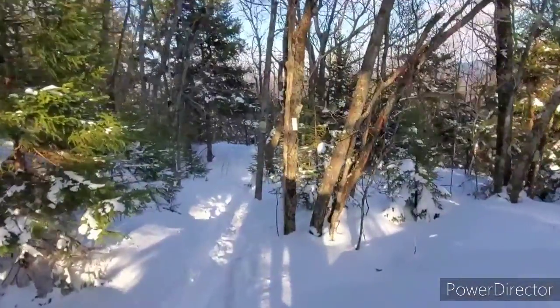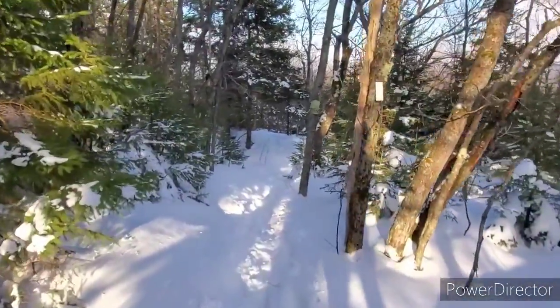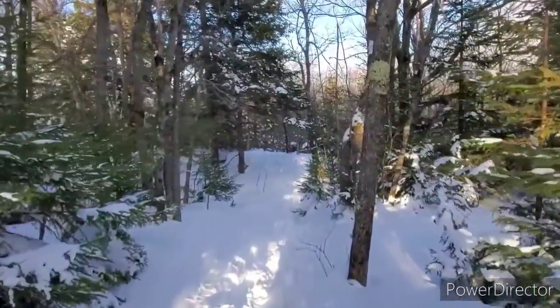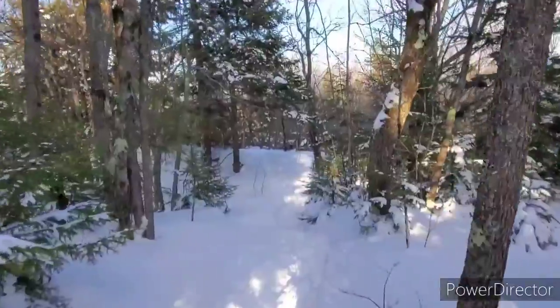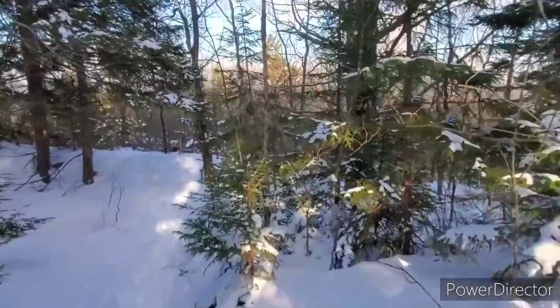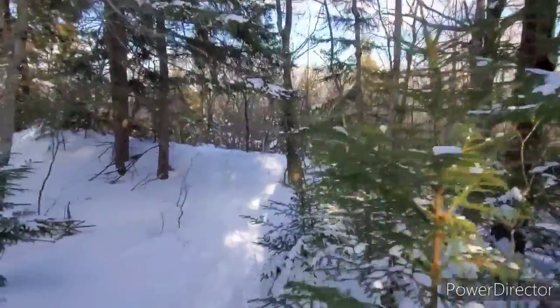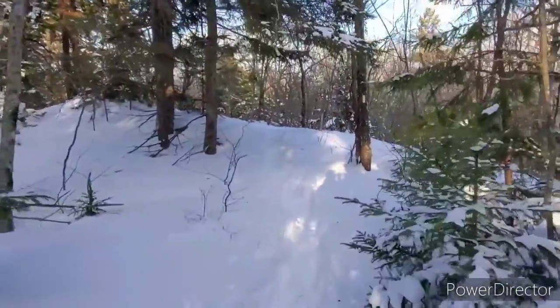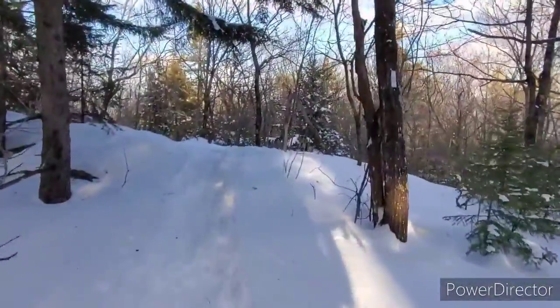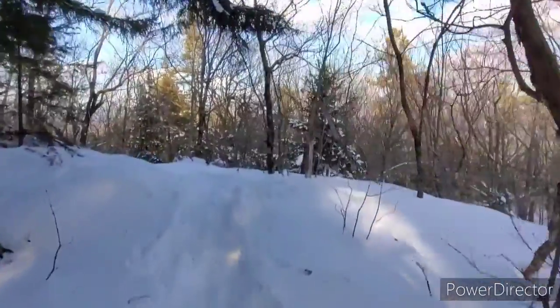And this side, the trail is slightly better packed out than the other one. I feel like this summit's probably more popular for an out and back type of ordeal. Maybe people don't want to do a whole loop. It says 4.9. It felt longer. Could be the deep snow.